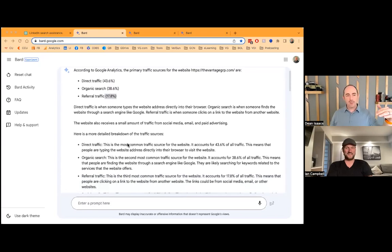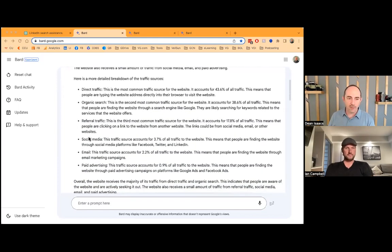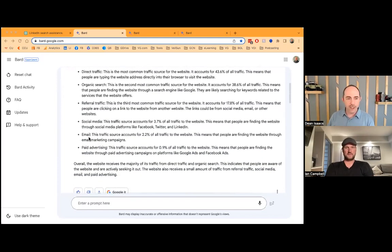Then it gives me this whole narrative around direct traffic and organic and referral and social and so on. All good information. Down to the point where it's saying this traffic source accounts for 2.3% of all the traffic on my website. It knows what it's looking at.